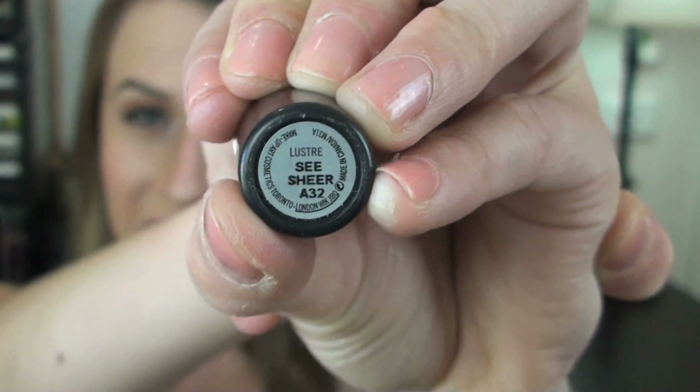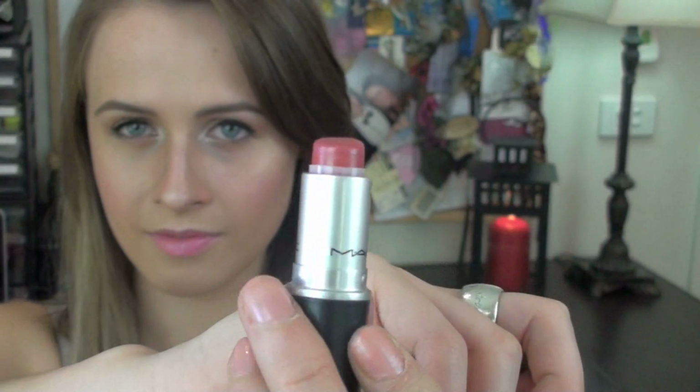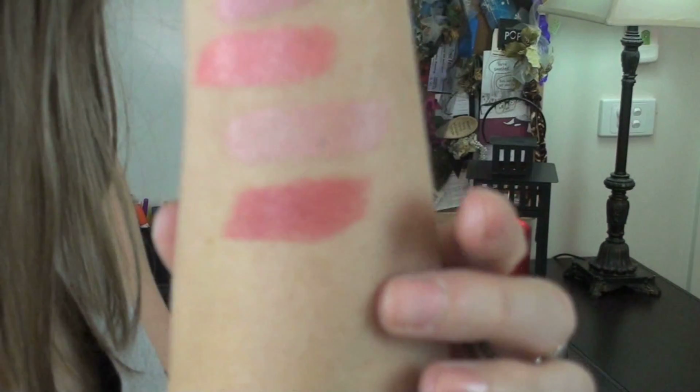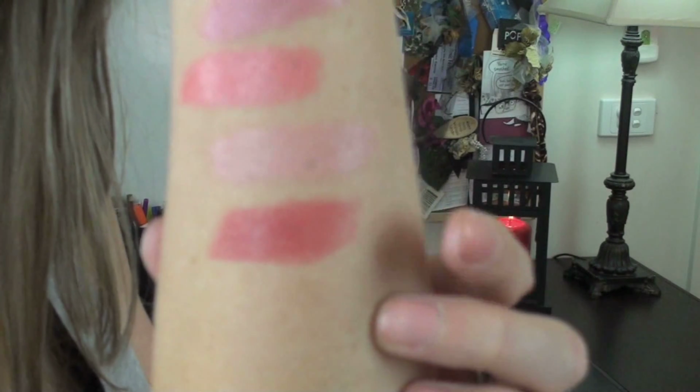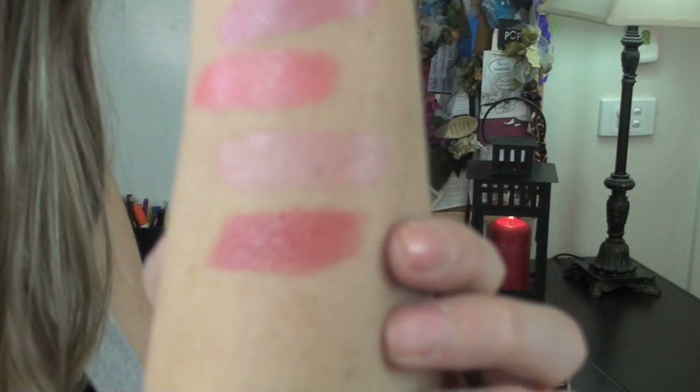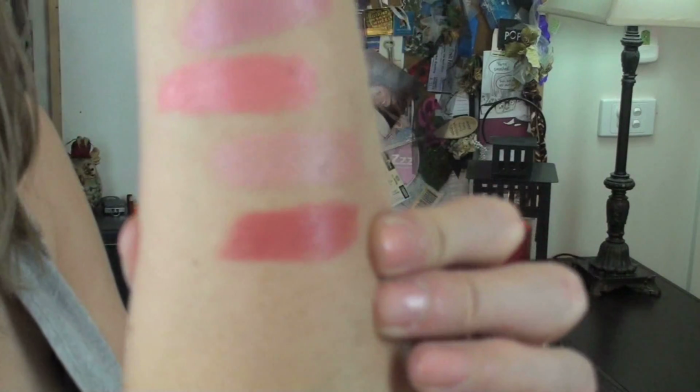This is my go-to whenever I want to go out and I don't want to go for a really bright red. I'll go for this colour. This is very sheer, as it says. It's a really, really nice red. Pretty brown, maybe. I would definitely go for this one if you don't really feel comfortable wearing really bright red colours. This one's really nice as a substitute that would transition you into wearing the brighter, bolder red colours.